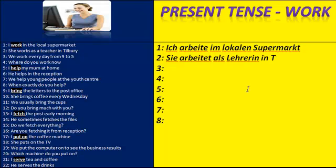Nummer 3, meine Damen und Herren. We work every day from 9 to 5. Okay, now we could start off with jeden Tag. If we did that, then it would be jeden Tag arbeiten wir. Let's just keep it as it is. So we work, wir arbeiten. So notice the ending for wir. Wir arbeiten. Okay. Jeden Tag von 9 bis 5.